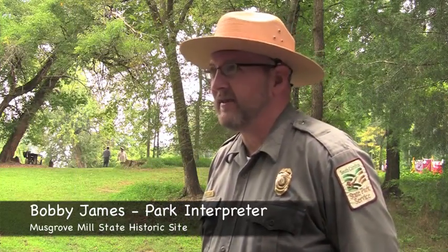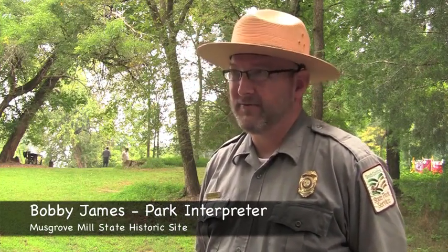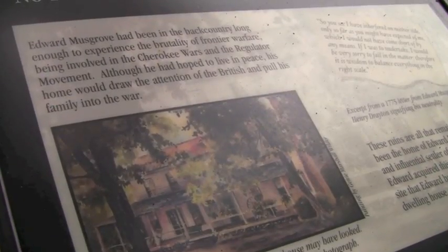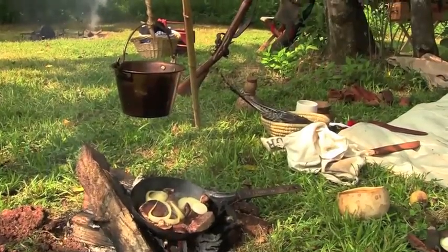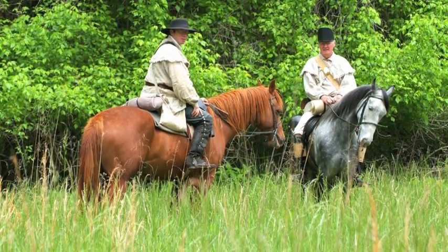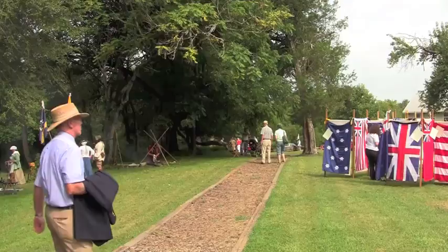Well, here at Musgrove Mill, today is August 18th, 2012, and this is the anniversary of the battle that was fought here at Musgrove Mill during the Revolutionary War. The British set up a camp in early August 1780, and the Patriots scouted the area trying to find a camp that they felt like they could attack and defeat. The battle actually lasted about 30 minutes, but in that last volley, the Patriots were able to wound five of the seven officers, which caused the British forces to start retreating. So they retreated back to the Enoree River, back across the river.